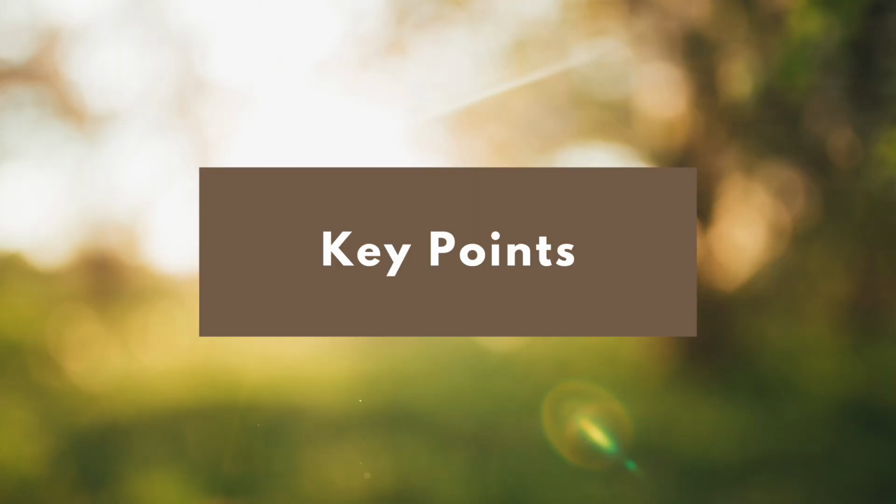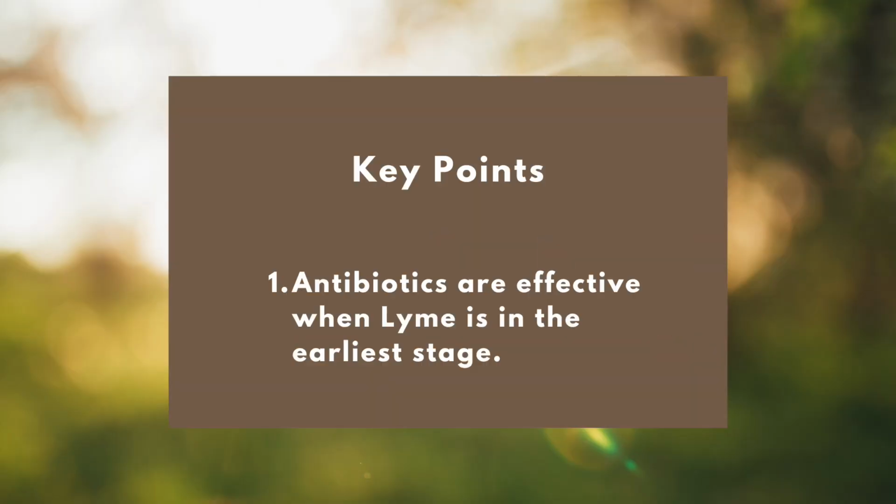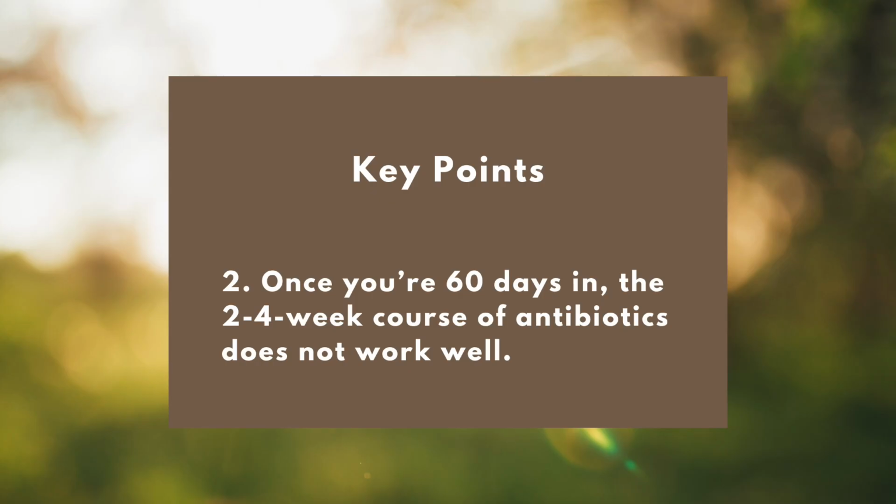So a couple key points. One, we do know that the antibiotics are very effective in the early stage. So if you know you are sick and were recently exposed to ticks, getting antibiotics in the first month is always recommended because that's when they're the most effective. Now, late stage, probably going to require longer. Once you're 60 days in, this 2 to 4 week antibiotic course does not work that simply. You either need more antibiotics or we need to start doing a more holistic approach like what we do.